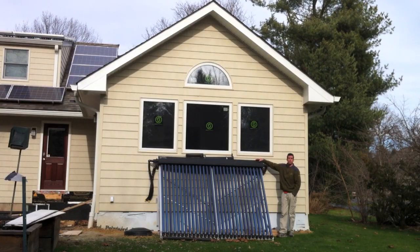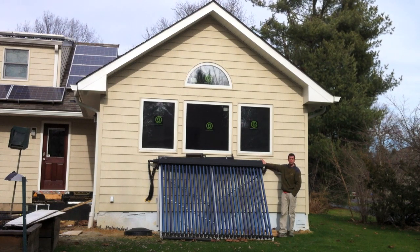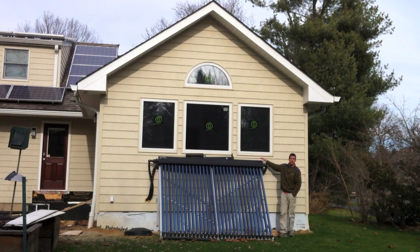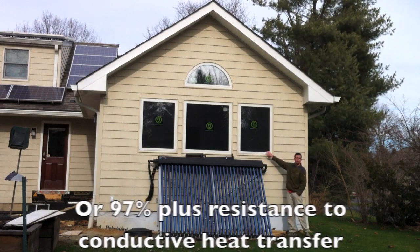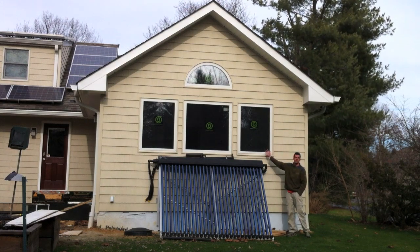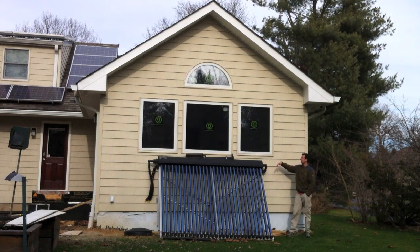All right, let's talk a little bit about why windows are so important to a project like this. As you can see, I've spent a tremendous amount of time and money making the home super insulated and super airtight. There's an old saying that a chain is only as strong as the weakest link, and that applies to the windows. If we make this home R50 or 60 or what have you, and now we have windows that are only R1s or R2s, when you calculate the square footage of an entire home, it's just major heat loss here. So we don't want to invest all this time and money into a project and then skimp out on the windows.